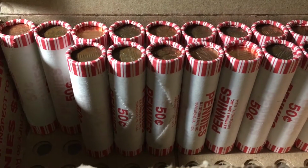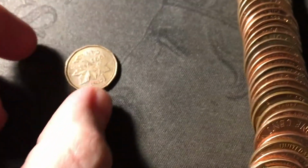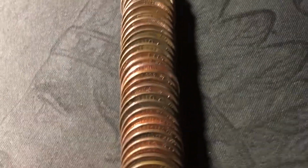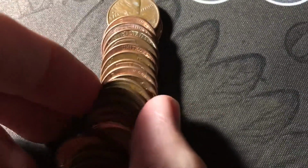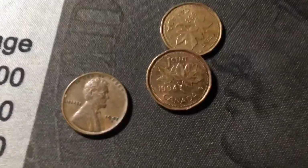Just opened roll 32, and I see the edge of another wheat cent, as well as a couple more Canadians. Let's pull the Canadians out, and they are 1993 there, and right here is the other one, which is a 1994, and the wheat cent is right here, and it is 1941 from Denver.